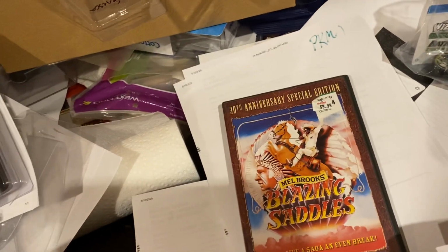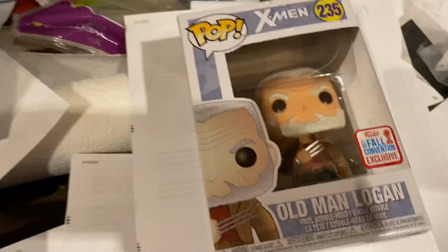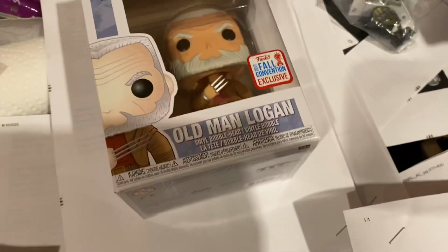$16.99 for a used copy of Blazing Saddles. Wow. I'm serious. We're not going to be able to watch that at some point. It's going to be banned. Old Man Logan Funko Pop. We just posted this in the last 2 days. Let's see what it went for.